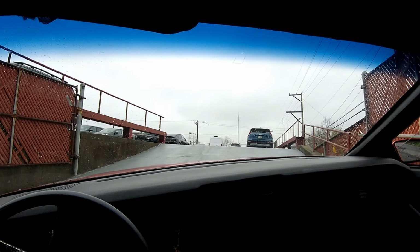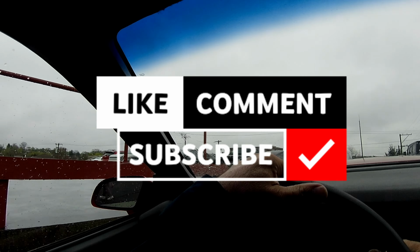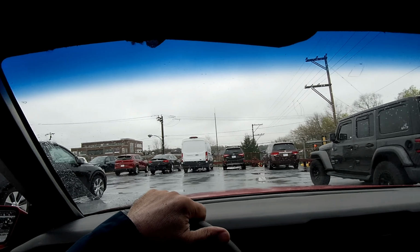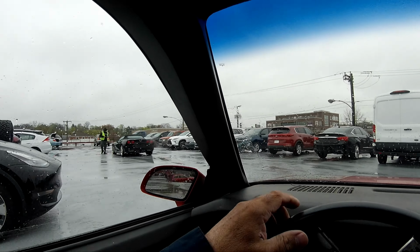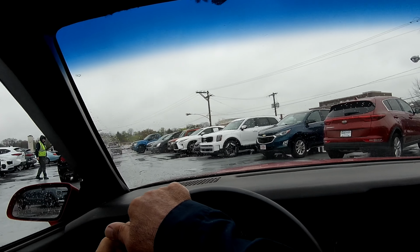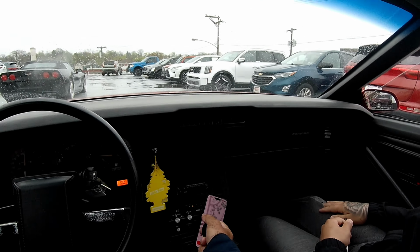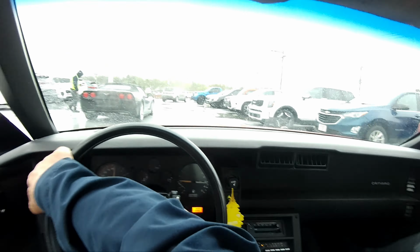Which should be up here somewhere. Let's see. We're at the Kia Sedona junk right there. Oh, you know, I forgot we can't turn around here. Yeah, it's right there. Forgot we can't turn around. Alright, let's start the junk up, make sure it runs.